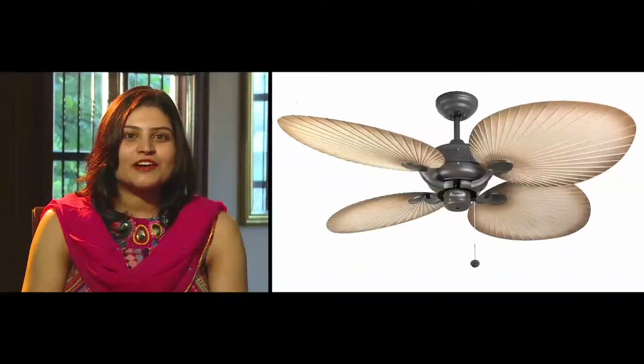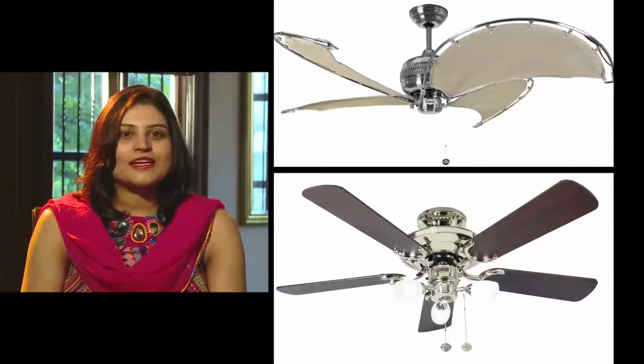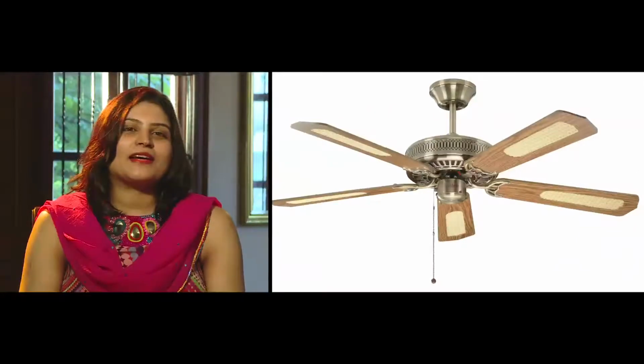We're into the business of luxury ceiling fans. Normally in India, what we get is fans that are purely functional. What we thought is we could bring about a change in this particular concept, add a touch of color as well as aesthetics to your room. That's why Luxair began.